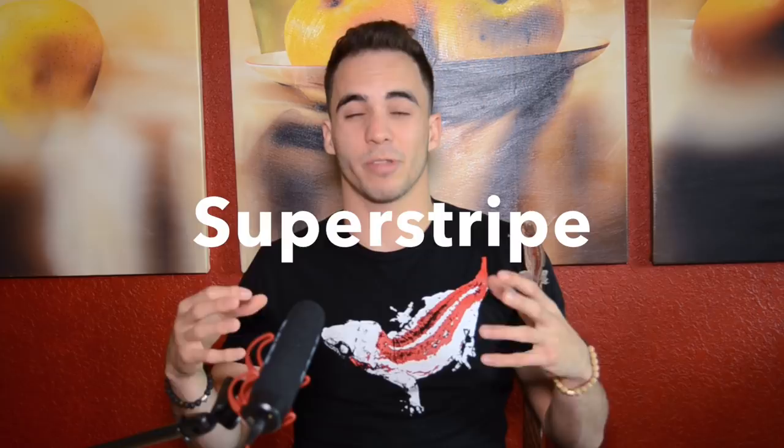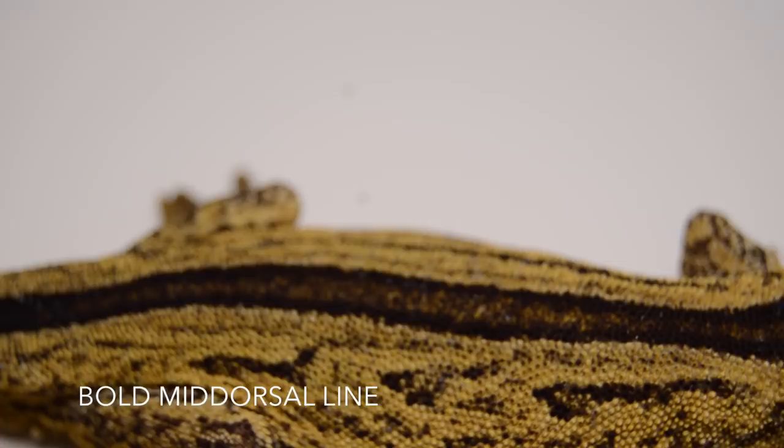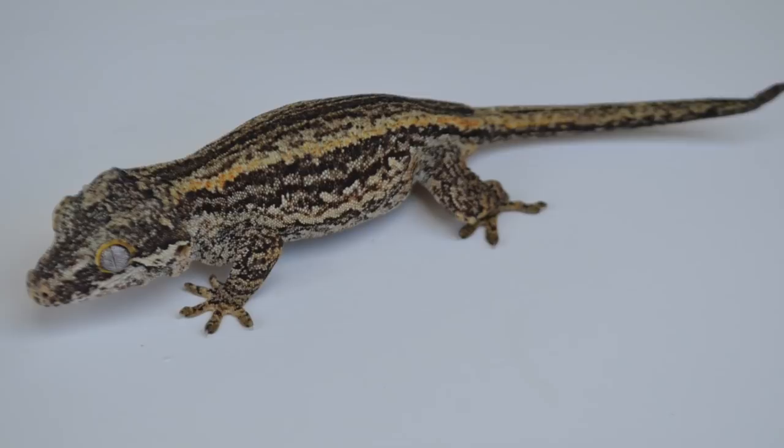The super stripe is basically gonna have a thick mid-dorsal stripe that runs down from the top of the head all the way down to the tail base, and thick stripes that run down the mid-lateral area. Super stripes will also have a refined line running down the tail unless it's regenerated. The aberrant stripe is a striped animal that has lines that are broken up or zigzagged in the laterals and the upper laterals. It is thought that these animals are heterozygous for reticulated, and if you breed two aberrant stripes together, you will end up with some reticulated offspring.